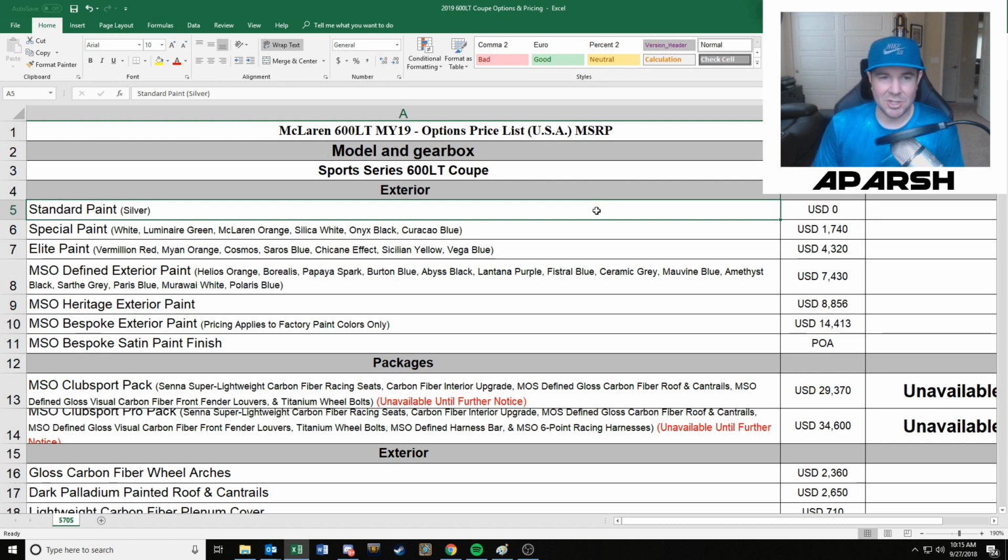So when you go down to the special paint category, one category down, it costs just a little bit shy of $2,000 to get black, blue, orange, green, or white. None of those sound super interesting to me, just because it costs $2,000 more and I like silver. And I know that when you're talking about a $240,000 car, who cares about $2,000? But it still matters. I mean, it's not that much, but what I want to start getting into is when you go down into the next category, it goes $4,000 and quickly gets to $7,000, $8,000, $14,000, right?